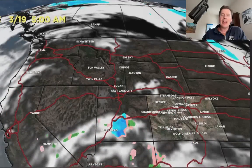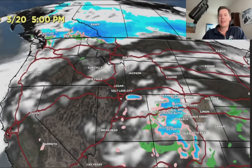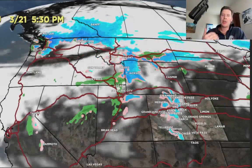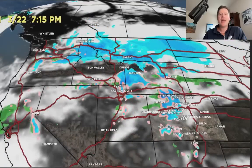Still there by 3/18, 3/19, 3/20, and then we start to see the pattern shift. Here comes the next storm system dropping from north to south with the northern branch, and like I said, that'll probably drop all the way down into Utah, Wyoming, and Colorado, 3/21, 3/22, and 3/23.